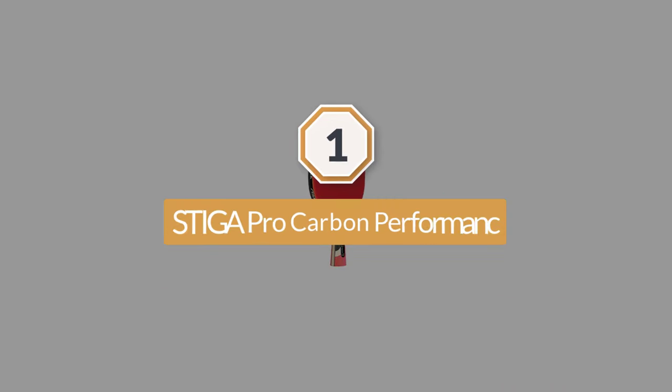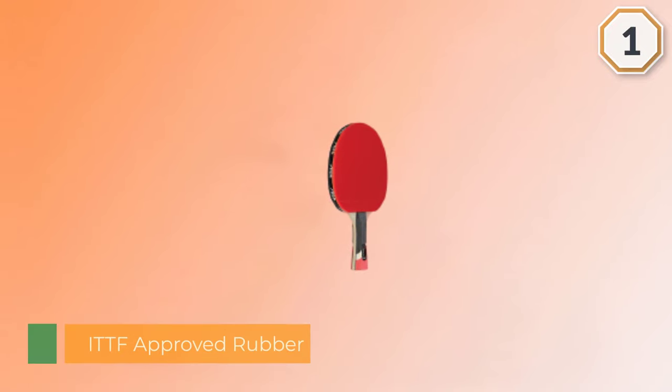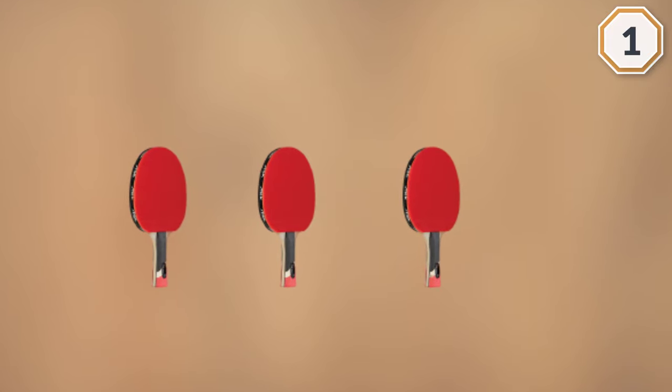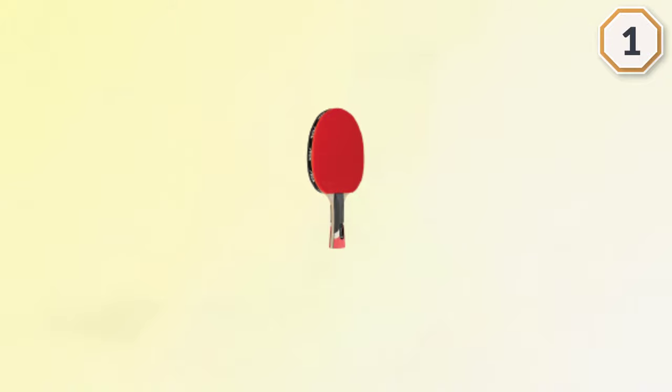Number 1. Most popular. STIGA Pro Carbon Performance. STIGA's selection for the intermediate level player is our next paddle. The STIGA Pro Carbon review begins to get into some of the more sophisticated construction that you see in higher end paddles, but being priced around the upper middle range is still reasonable enough for a player who is getting more serious about their play.